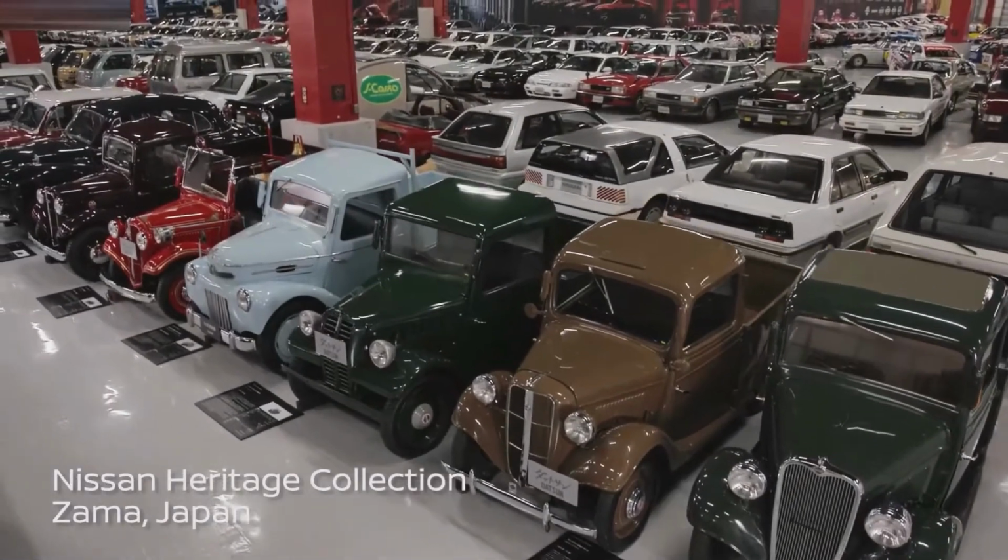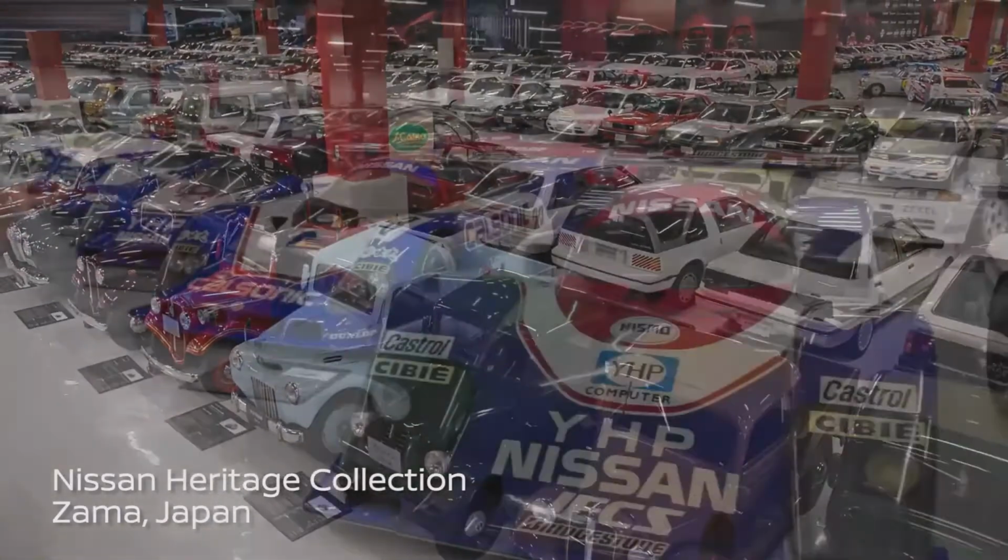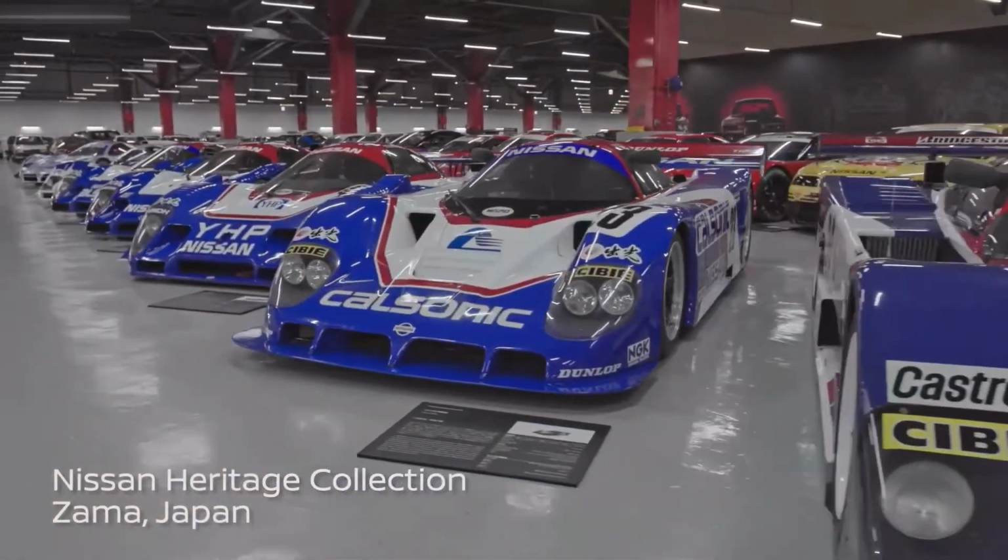Hi, I'm Ken Lee, Senior Design Director at Nissan, and I've had the privilege to lead the design development of the new Pathfinder. Today, I'm really excited to be here at the Nissan Heritage Collection in Zama.